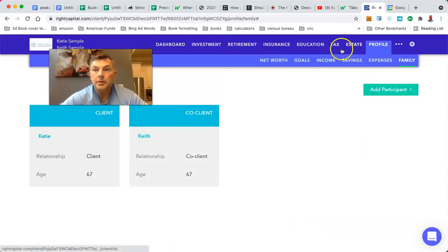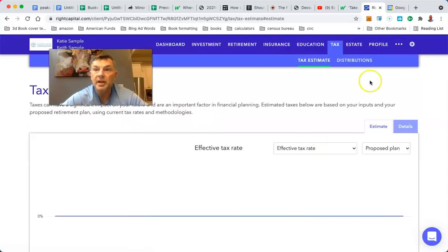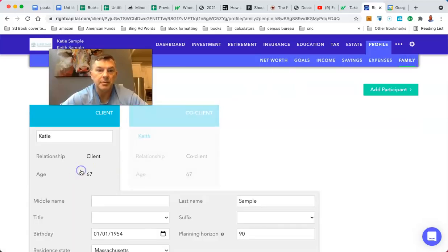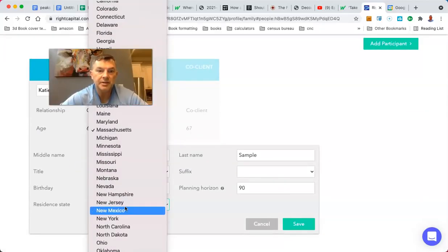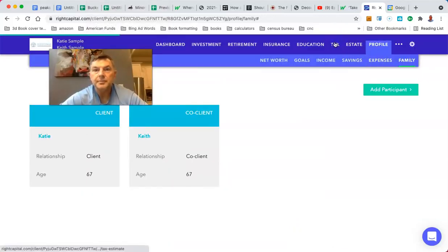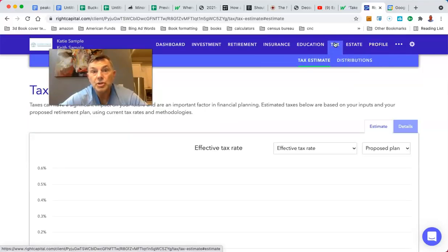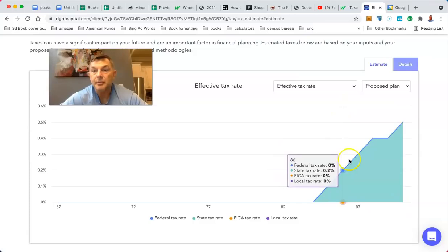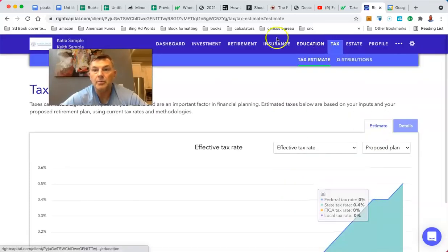All right. Taxes. No taxes. Let's put you in Nebraska. Nebraska, I'm not sure. Taxes. Nothing. Now here they get a little bit of taxes, 0.2%. Wow. In Nebraska. No other state does.